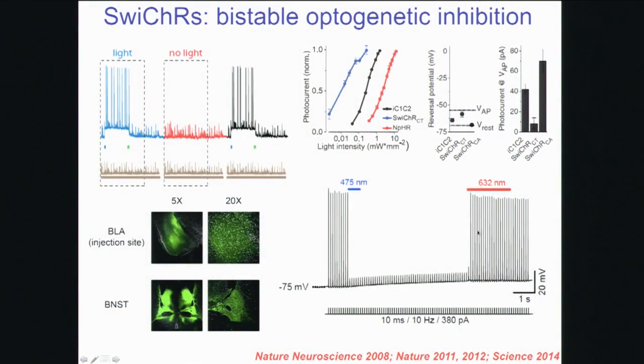But this bistability, we thought, well, let's take those same mutations and apply them to our inhibitory chloride channel, and let's see if we can achieve switchable inhibition. And indeed, we can. We call these SwiChRs, for step waveform inhibitory channelrhodopsins. And these are really interesting for their bistability and their increased light sensitivity. We found they traffic well. We can inject them into the basolateral amygdala, and then they can show up in downstream structures, and that's very important for a kind of targeting called projection targeting. And actually, Scott Delp, our colleague and collaborator, has wonderful results using these SwiChRs in a pain model in freely moving animals.